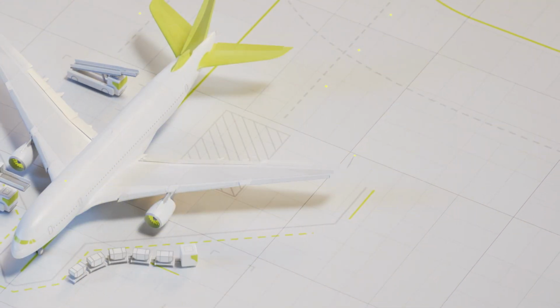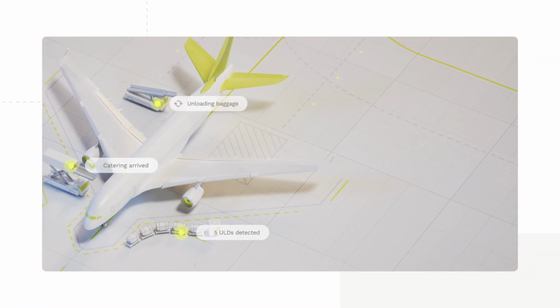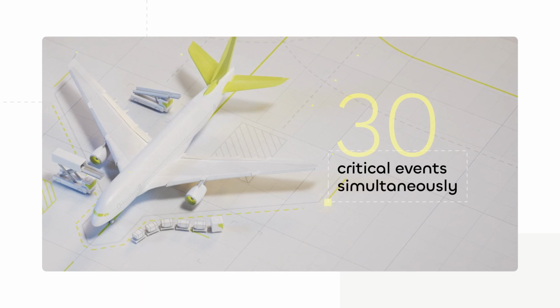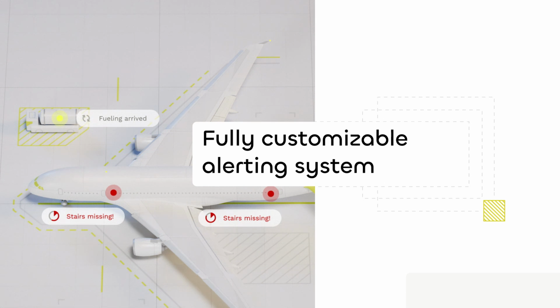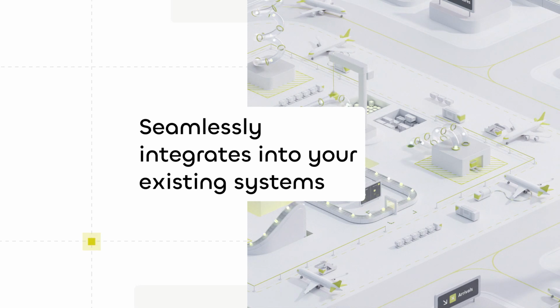With the live overview of all turnarounds on the entire apron, Seer enables full clarity by monitoring up to 30 critical events simultaneously. The fully customizable alerting system draws attention to turnarounds that require immediate action. Seer seamlessly integrates into your existing systems, enabling process enhancements and optimizations.